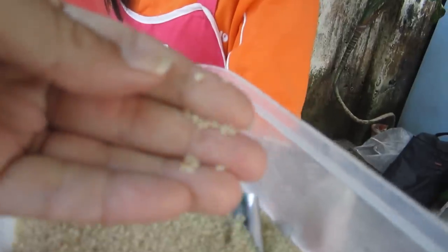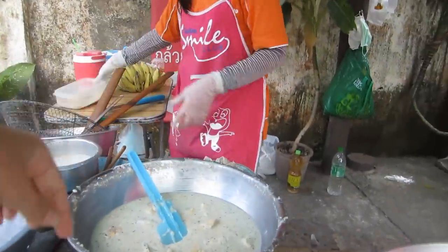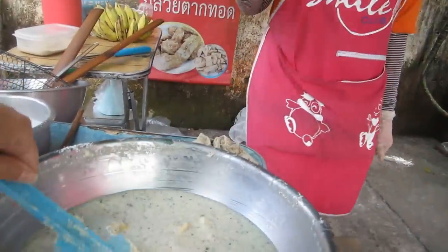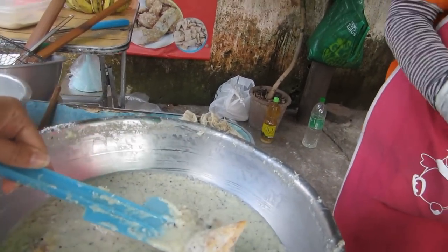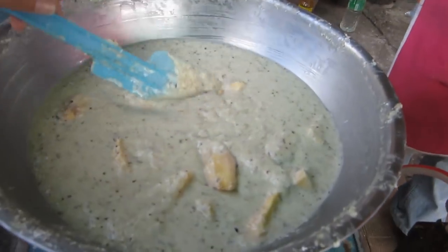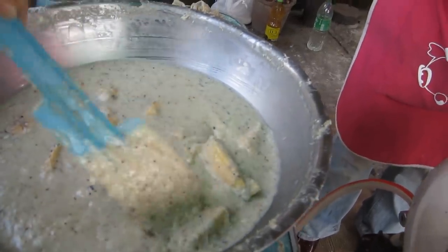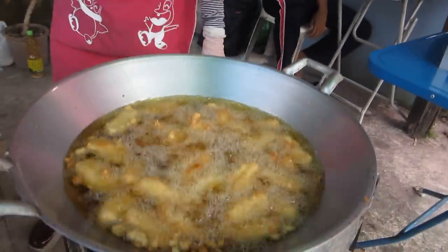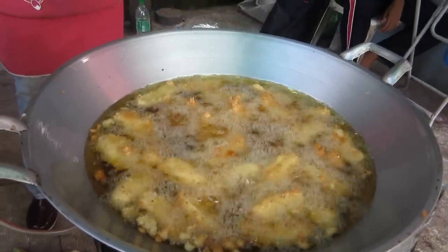Sesame seeds. Okay, basically you mix it all until you get this consistency like this. She put sweet potatoes inside. Sweet potatoes, dried bananas, and fresh bananas. And then in a hot oil, you fry it until it's golden brown.